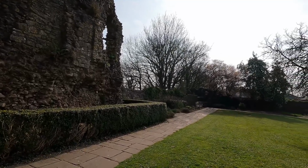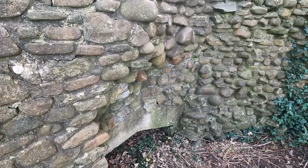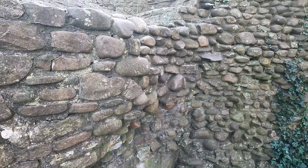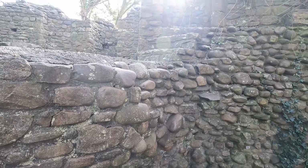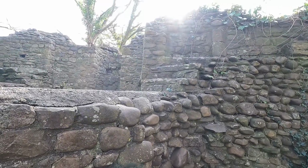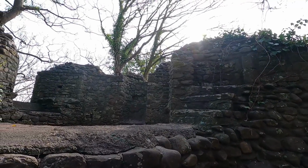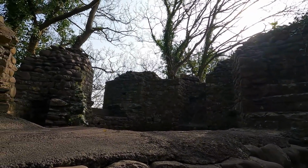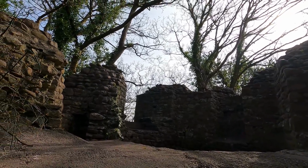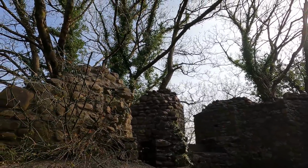Now, it is believed, in all probability, the palace saw its final end during the Civil War, the English Civil War. The reason they think that is because there is a report that shows the building standing in 1610. So it's a fair guess that the next big ordeal in our land would have been the Civil War, and that's probably when it met its end.